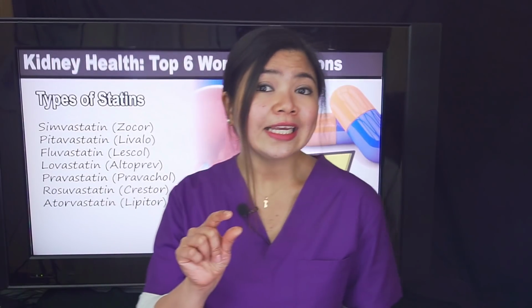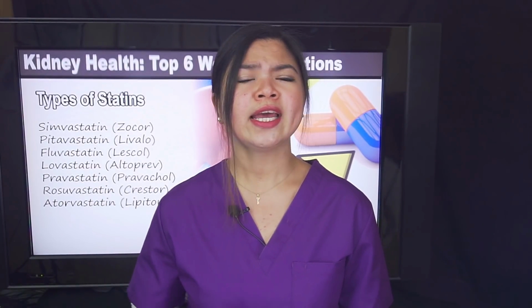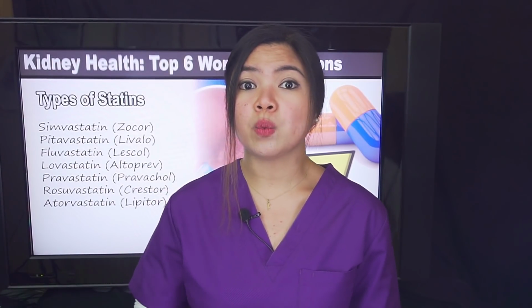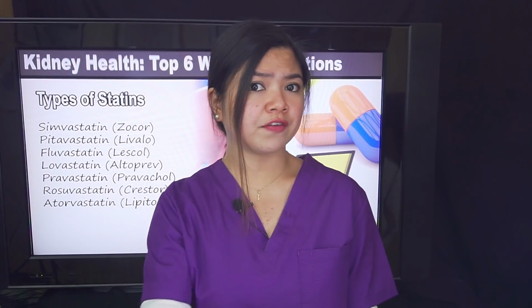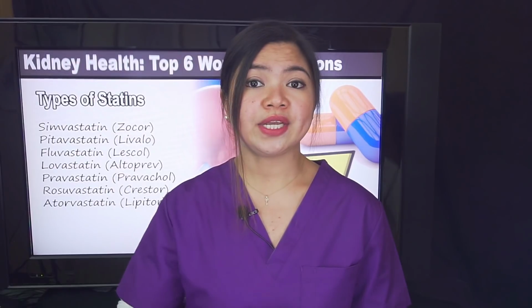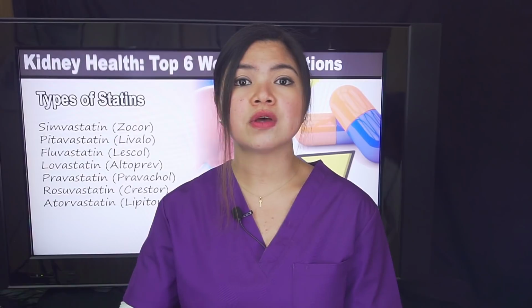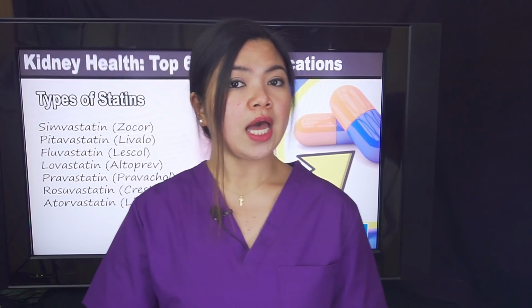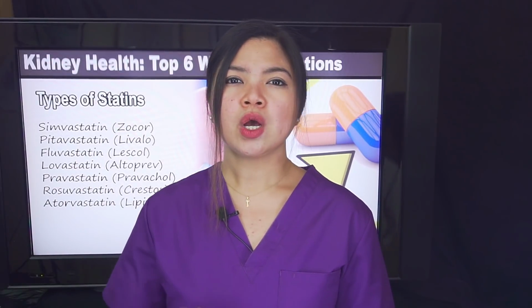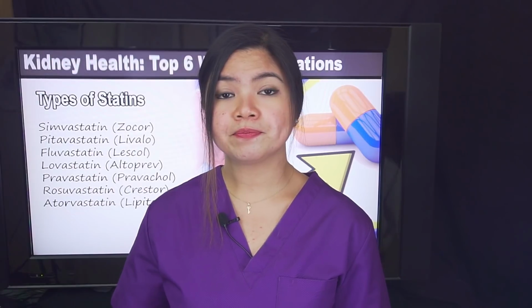Although there is little dispute that statins are effective at lowering your cholesterol, there is scientific debate over whether or not they're safe for people with different stages of kidney disease. More research is still needed, particularly studies that focus on people with kidney disease. A very important question: what should you do if you have been prescribed statins?